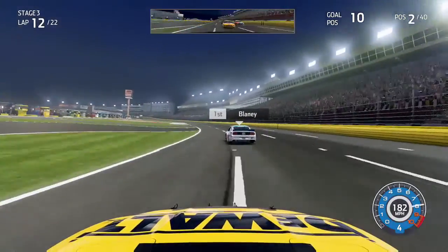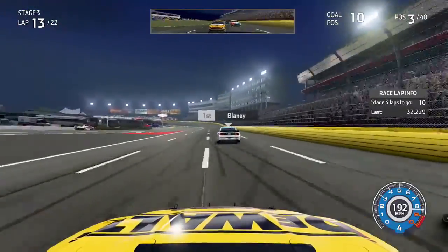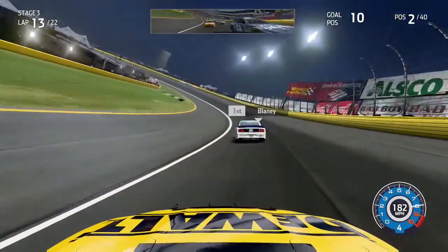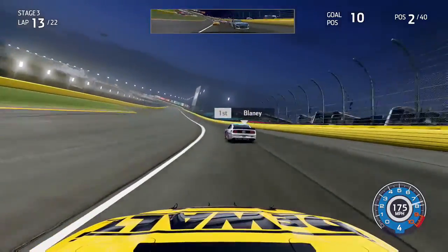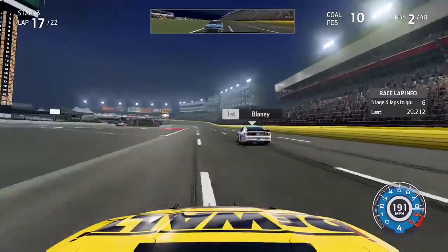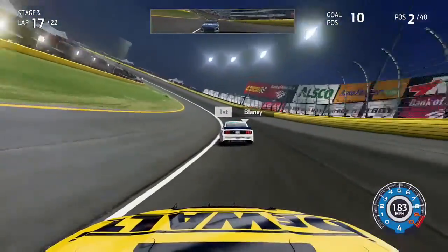As we come through the tri-oval, we certainly had a chance to run away with the lead and potentially the stage victory, but Blaney just had too much speed off the corner, and I didn't really feel like throwing an unnecessary block on him when we're really just past halfway through this race now as we come out of turn 2, setting our sights on Blaney as we came to lap 17 of 22 in the stage, still right behind Ryan Blaney as we head down into turns 1 and turns 2.